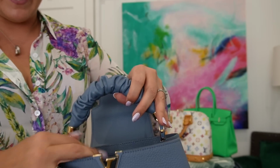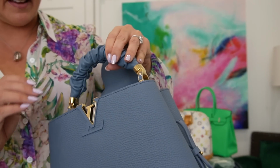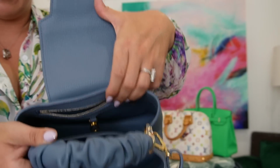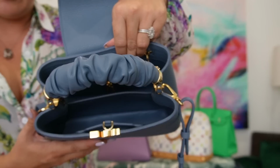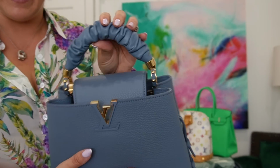It doesn't come with a raincoat, which is interesting for a bag this size and this amount of leather. Capacity is great, but as you can tell, I've kind of got to hold the flap back. The handle doesn't move, and then there's a center divider. So it is a little tricky to use, and this is the BB size. The mini size is even trickier.